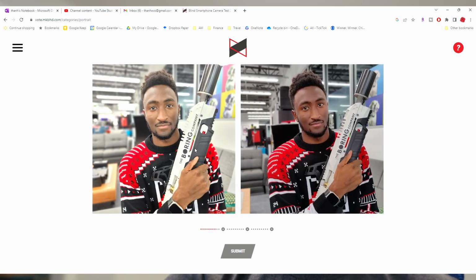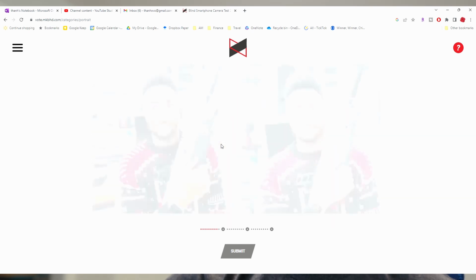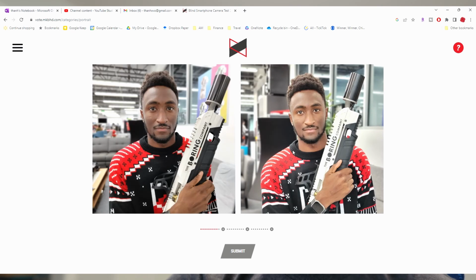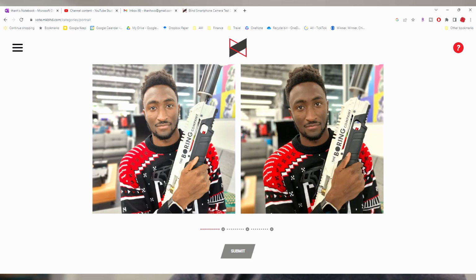And Nothing One Phone came in at number 3. It's a little surprising, but I think the data set is pretty small. And maybe if I run like another 20-minute test, I think this will definitely change. But at least for the top 2, I think that's pretty clear that the Google Pixel 7 Pro does offer one of the best portrait mode cameras.